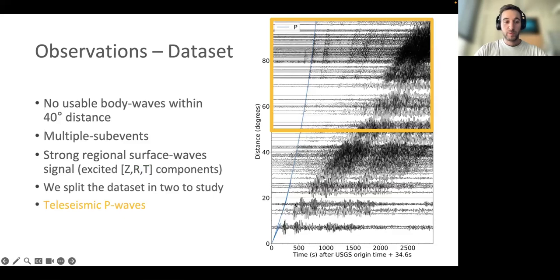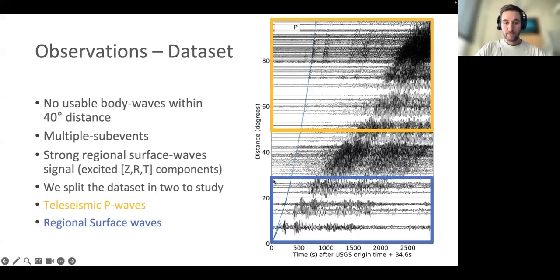Because it was difficult to work with both the teleseismic P waves and the surface wave at the same time, what we decided is that we're going to split the dataset in half, with first teleseismic datasets where we thought that we had enough energy, and the regional surface wave, so everything between 0 and 30 degrees distance. And for this one, we're going to work on the body waves because we have a clear signal, and the surface waves here are starting to get a bit fuzzy because of the long distance of propagation. And here, because we don't have body wave to work with, we work with only the regional surface wave.